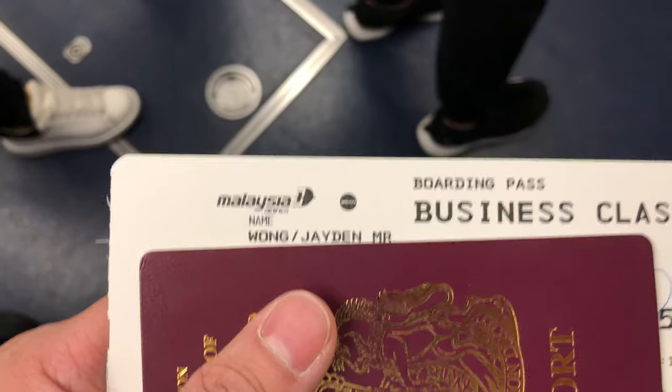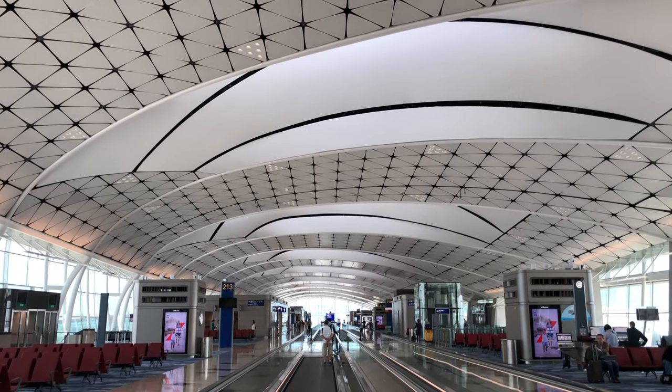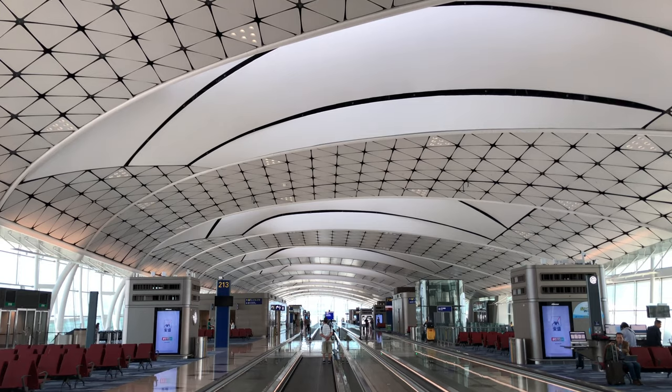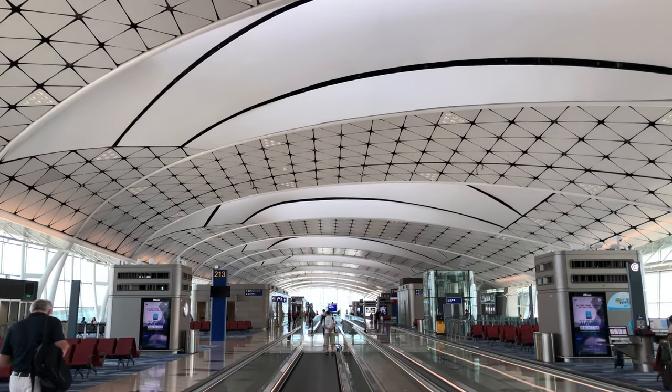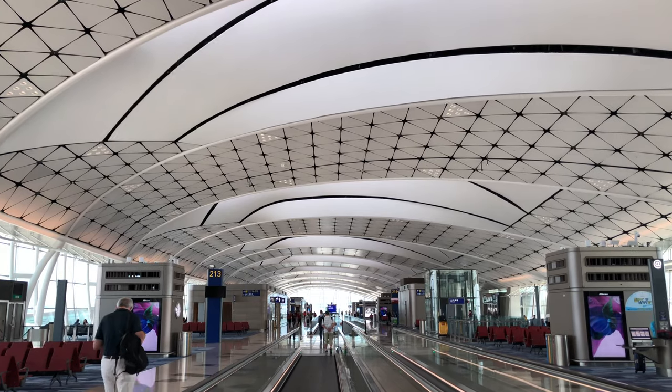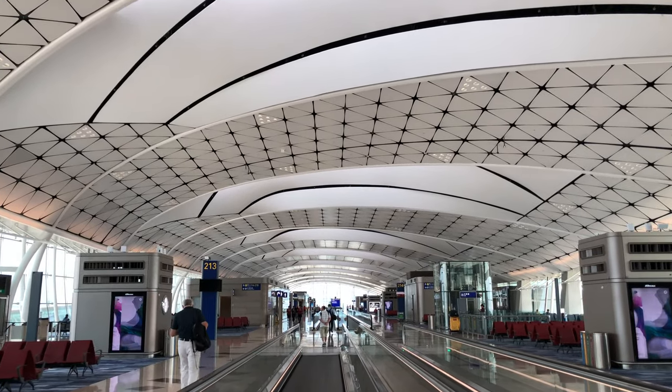Please hold the handrail during the whole journey. I didn't actually have time to take a shower because I have to take another train ride to the departure gate, which is located at the satellite building. All Malaysia Airlines, Virgin Australia, Hong Kong Airlines and several other airlines' flights depart from this very building.